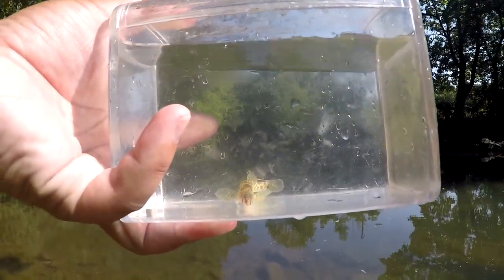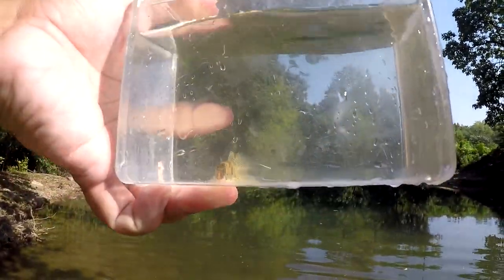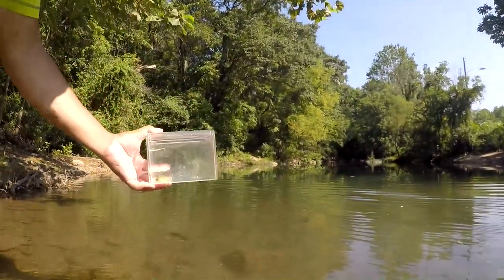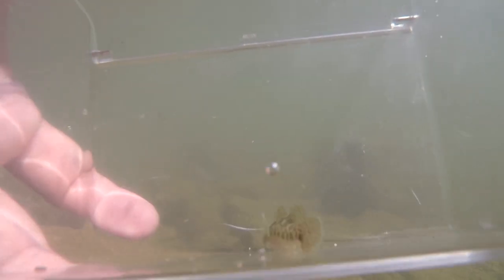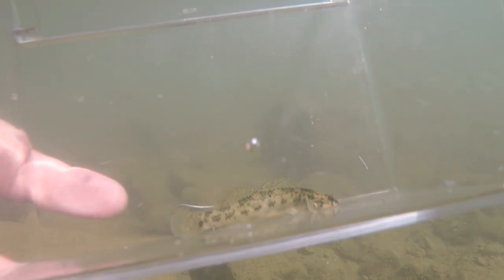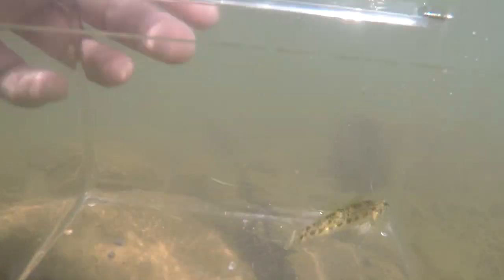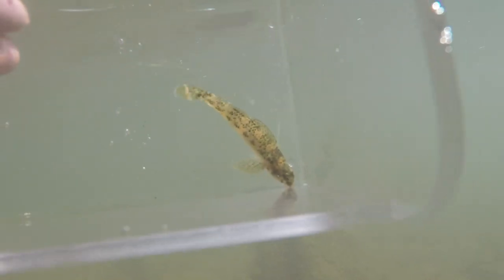At first glance, this really does look like a tessellated darter. So I would take it as a tessellated darter because I don't know what else it could possibly be. I have caught a lot of tessellated darters up in the Northeast, so I've seen them. And this one certainly does look like one. Look, the patterns on the body, right? Kind of screams tessellated. I just wish that they weren't here, you know what I'm saying? Always wishing that it was a different species.